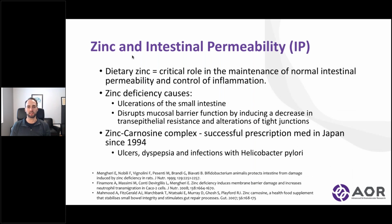And then finally, zinc. Zinc is one of my favorites, and specifically zinc carnosine. This is a medication used in Japan. Zinc specifically has the ability to regulate the intestinal lining, and carnosine has the ability to have a powerful antioxidant effect. So when you put them together, the Japanese researchers found that this was a really powerful medication that could be used for addressing the healing of the lining of the gut.